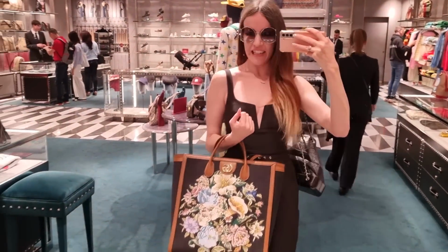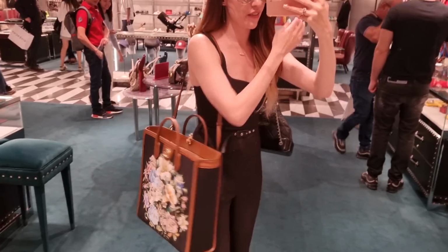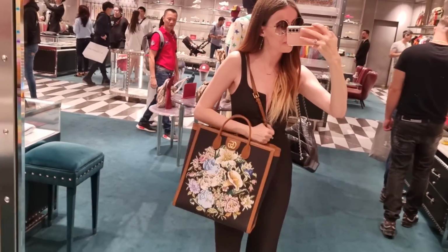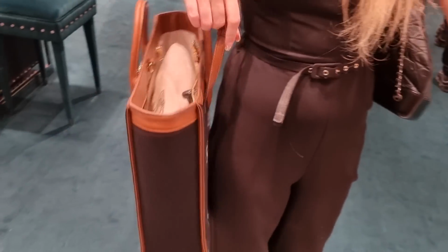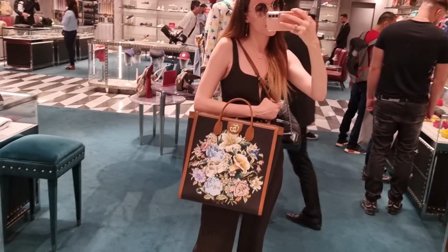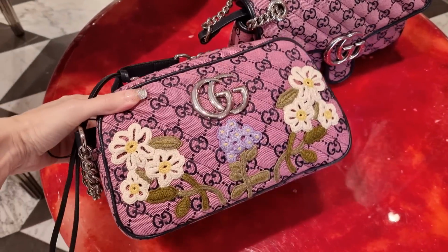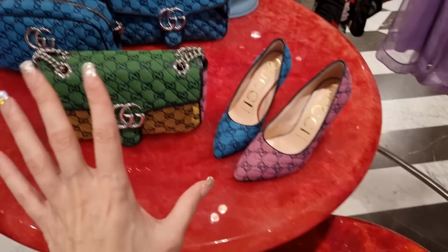This is the nicest thing I've seen so far. Really tempted. This one is the last one that they have, and it has a shoulder strap. It's a bit weird that it's attached at the back, because if you fill it up, it would hang over. But I'm such a sucker for flowers. So that one was 1,700, down from 2,900. Look at this one with little flowers as well. I just love everything with flowers.